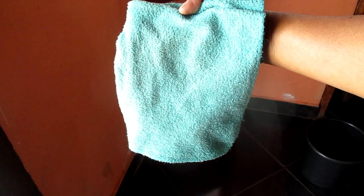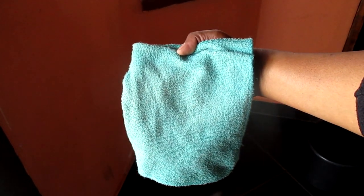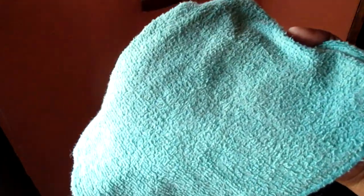Wanted you guys to see the before and after. The cloth is clean right now, and you'll see after I clean how much dust I pick up. It's not a lot, but they still need to be clean.